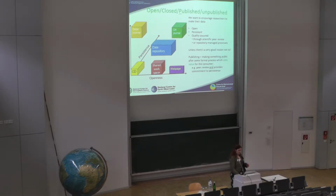So, an open access journal is open, obviously, the clue's in the name. It also has commitments to persistence and some quality control processes that it's been through. A subscription-based journal has similar quality control and persistence requirements, but of course it's not open. And data repositories, whether they're institutional or discipline-specific, tend to sit in the middle. We can do openness, we can also do quality, and we also make certain persistence statements.